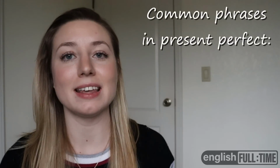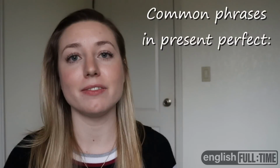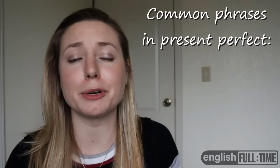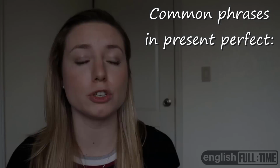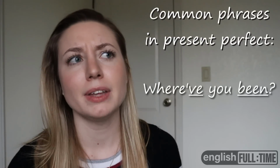Okay, so now we are going to cover some common phrases that we use with the present perfect tense, okay? Now it's really great to have these phrases in your repertoire, okay? To just have them in your mind, in your memory, at the front of your brain, so you can just use them whenever you need them. The first one is, where have you been? Okay? Hey, where have you been?